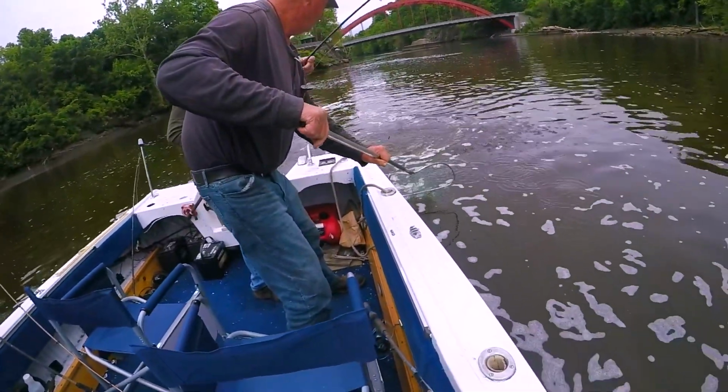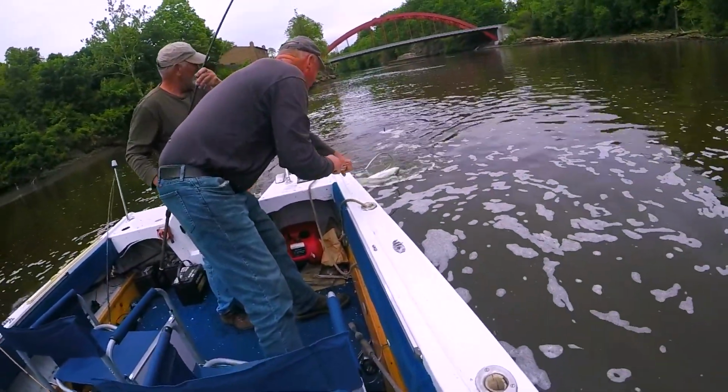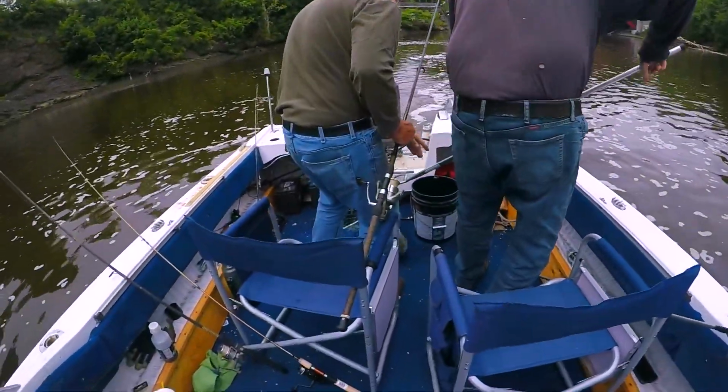Whoops! Come on, get him in the net. Let's go. That's it. Nice size fish. Nice size fish.